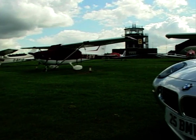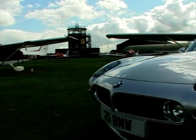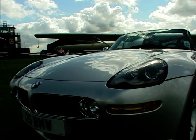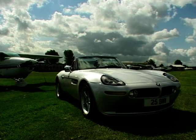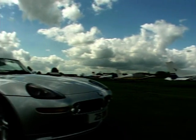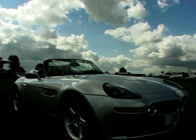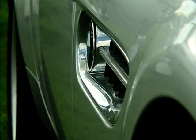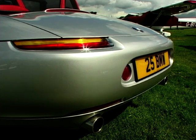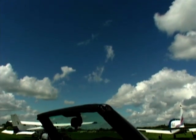Get rid of the weight of the M5's body and replace it with a slinky aluminium skin. The result should be, and is, outrageously fast, and the Z8 doesn't disappoint. Its 400 brake horsepower V8 engine will rocket it to 60 miles an hour in 4.7 seconds, and on the way to a top speed of 155 miles per hour, limited of course. So don't come complaining when you only get 21.1 miles per gallon.